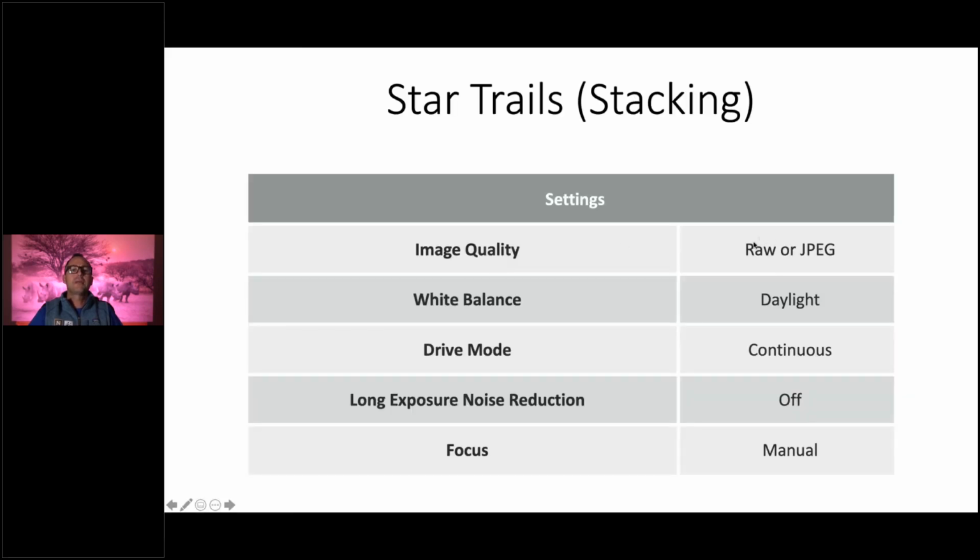Our image quality, depending on how many images we're going to take and the size of our card, can be RAW or JPEG, but I always prefer RAW. White balance, again, you can choose, but choose a single one. Do not choose auto, because if the light changes at all, it might change the warmth of your image and you will get different results as we go along. Drive mode, continuous. Long exposure noise reduction off, because I don't want it taking a 30-second photo and then doing noise reduction for 30 seconds.